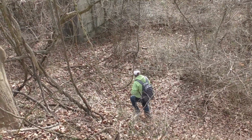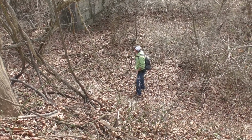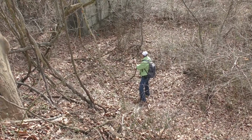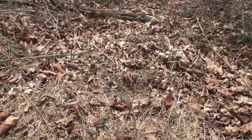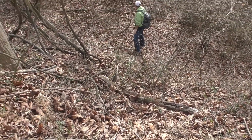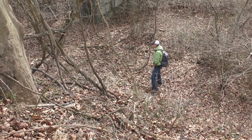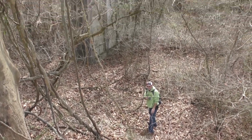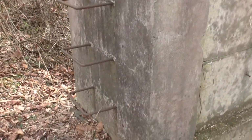All right, RJ braved it, getting down there. So he's gonna check that out. I'm debating if I want to try and get down there because my hip and my knee isn't the greatest for doing that kind of climbing, but might try and venture down there and see what we can find with it. All right, so I made it down here.